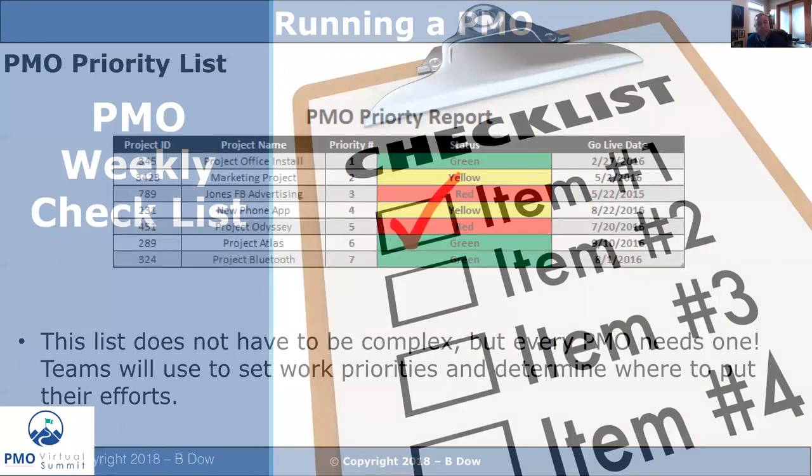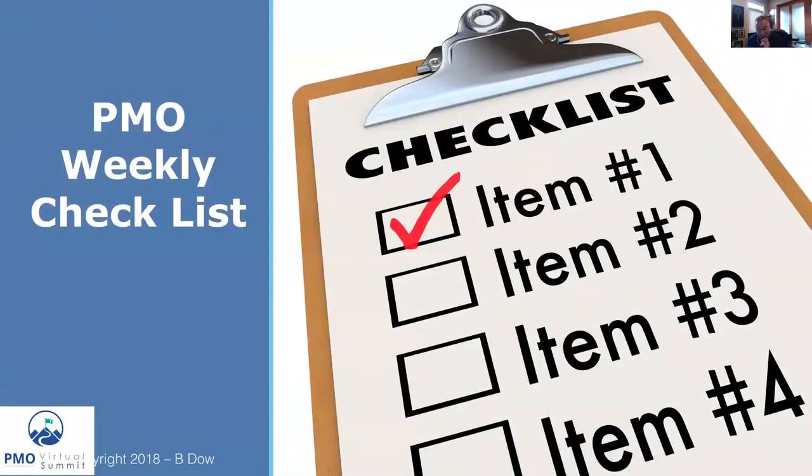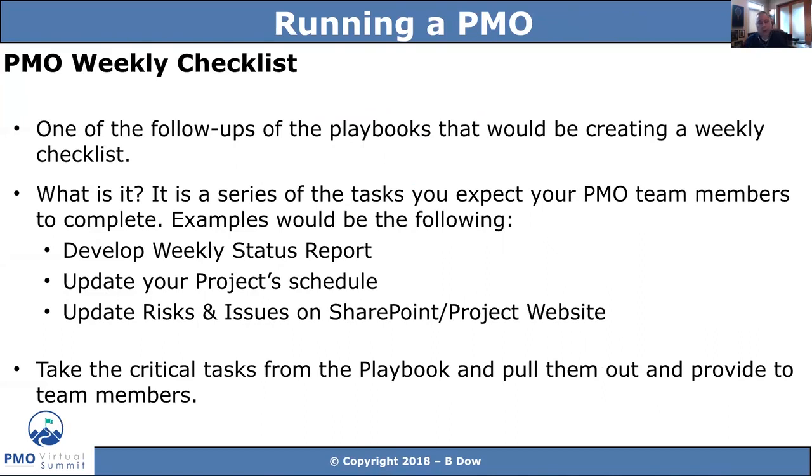So the next step in the process, step 5, is your weekly checklist, right? So what do you expect the individual roles to do? Again, from a directive PMO, very, very good, but this works in a lot of cases as well. But what is your weekly checklist? So it's probably a follow-up from the playbook. So when I talked about the playbooks, they're those 50, 60, 70-page documents, right? Massive documents are great for onboarding. They're great for setting the expectations. Absolutely love them.